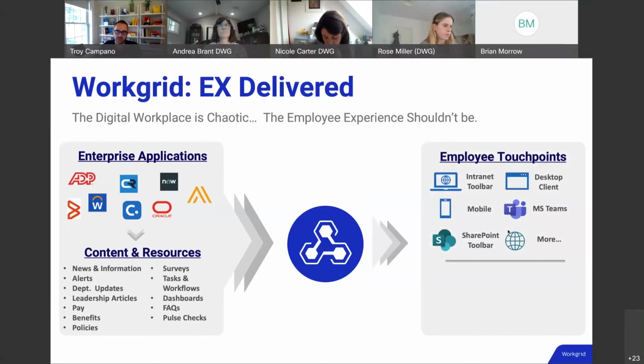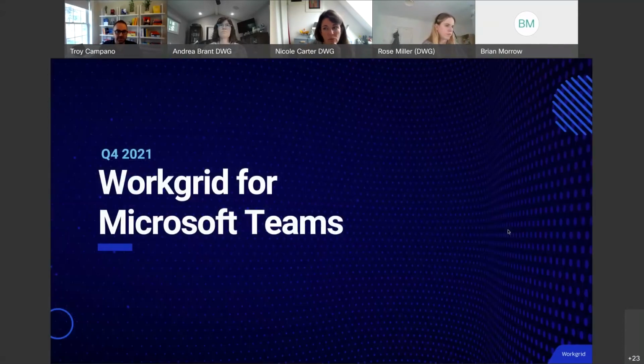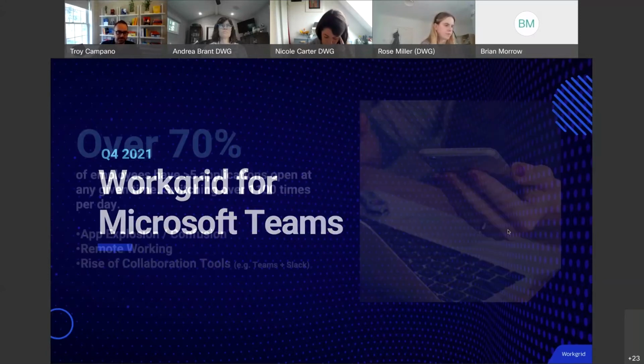Today with Workgrid, that can be within your intranet. That could be on a desktop app, a mobile app. And today what I'll show you is something that we're working on, which is Microsoft Teams. So extending Workgrid into Microsoft Teams to be able to meet employees where they work. This is something that's in our roadmap. The early version of this is coming out next quarter. And so I'll just show you what's in flight today and what our teams are working on.